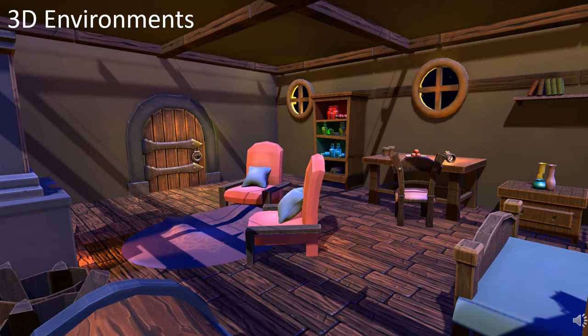There are many aspects to the creation of 3D environments, but arguably none more important than texturing and lighting. As you can see from this environment created by one of our game art students, the lighting of the environment and the textures used set the overall tone and ambience for the scene.